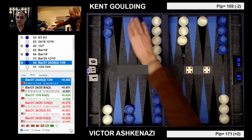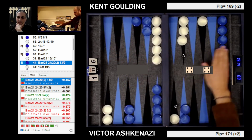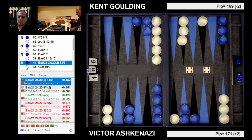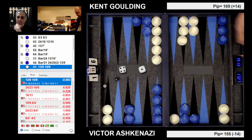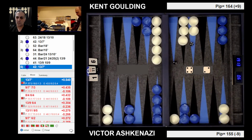Double 4 for Victor. That's good. He brings 2 checkers up and 1 down. Could also have made his 4 point. Kent has a 4-1 to play. So just make the 9 point, leave that blot, kind of blocks things. Makes a nice blocking structure there.